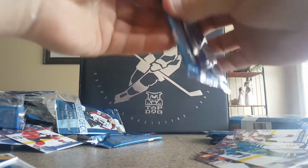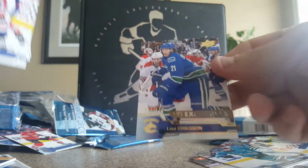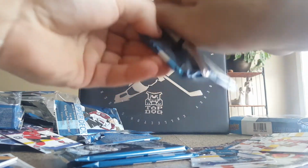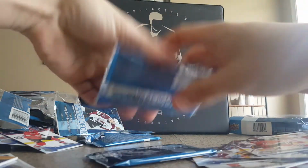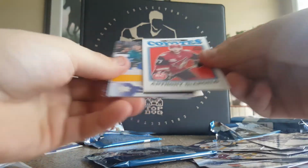Jake Muzzin, canvas. We had an Upper Deck Exclusives to 100, Loui Eriksson. It's not too bad. Just a base, but it's not bad at all. Young Guns of Zach Sanford, Young Guns canvas. That might be our last Young Gun, unfortunately. Anthony DeAngelo.